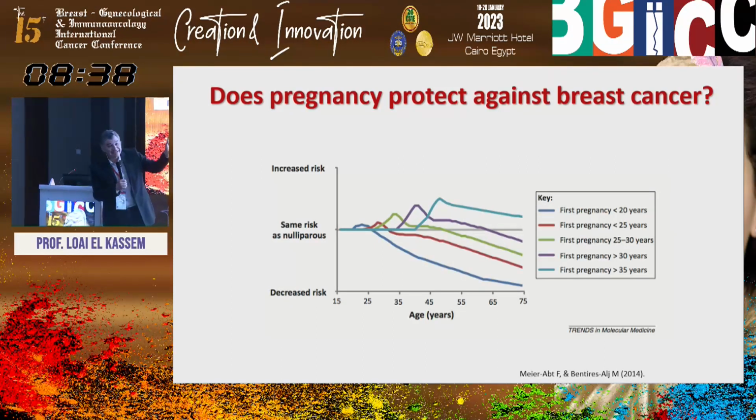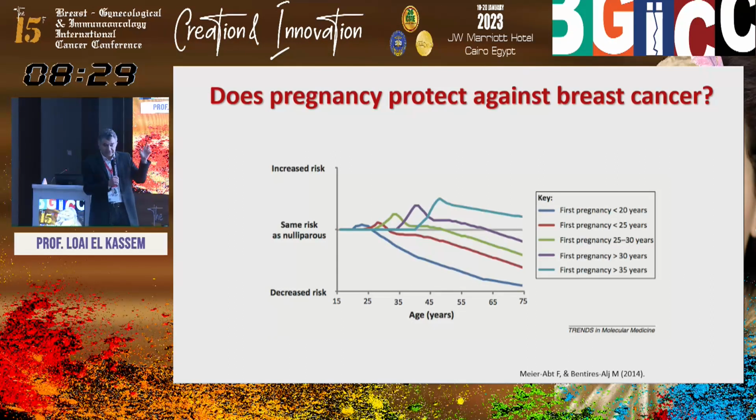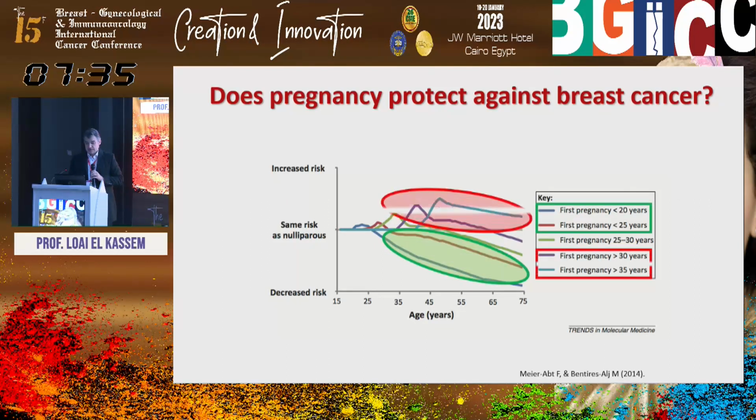What happened at the curve? At a young age, you have a peak in the 20s and 30s. So the early pregnancy does protect against post-menopausal breast cancer. Her risk of getting breast cancer at an older age is less. But compared to a non-pregnant 25-year-old, her risk of breast cancer is more. So what if pregnancy happened after 35 years? That's the last line. The risk around the 40s is higher than the nulliparous, and it never comes down to the nulliparous risk. That's very important to think of. So early age of pregnancy protects against having breast cancer at an elderly age.